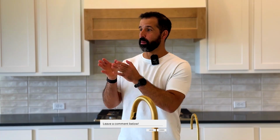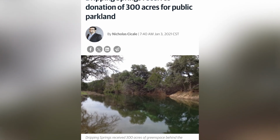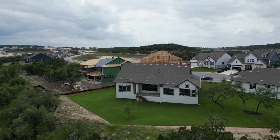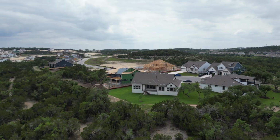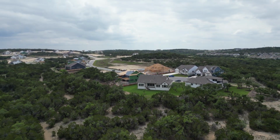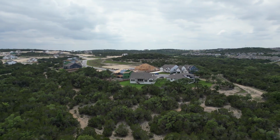What I can say about the particular lot and what it's backing up to that I just found out from the sales rep is that a family here in the area just donated 300 acres, which is what we have behind us, to the city of Dripping Springs, and now they're in talks of making this into a park. It'll be a nature preserve. That's why it was donated, because they want to make sure that they preserve the area. But now they're in the talks of what kind of parks they're going to have behind us.